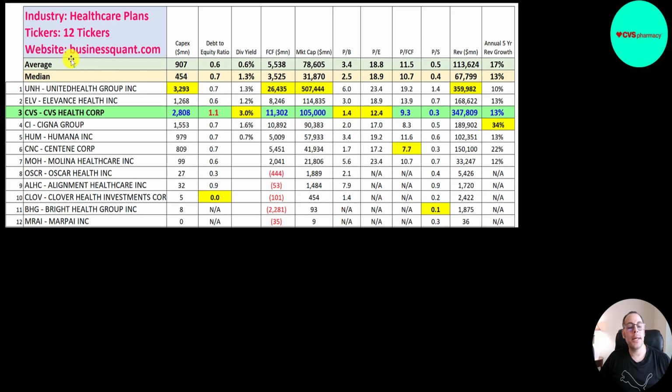There are 12 companies in the same industry as CVS, and if they have a number in red, they're worse than the median. If they have a number in blue, they're better. They spent a lot in CapEx, 2.8 billion. The only other company bigger is UNH, 3.3 billion. They are a bit leveraged, debt to equity of 1.1, worse than this list. For every dollar of equity, they have $1.10 of debt.